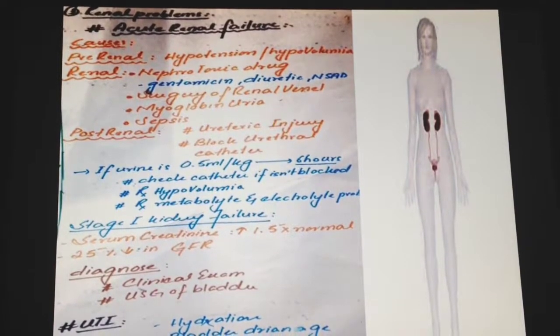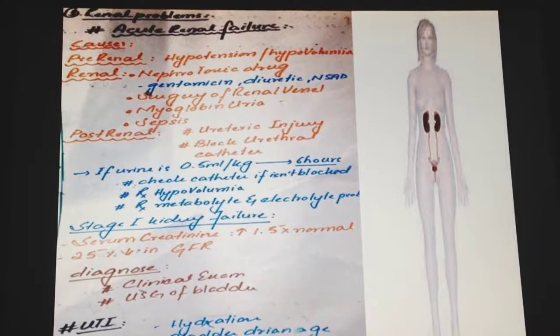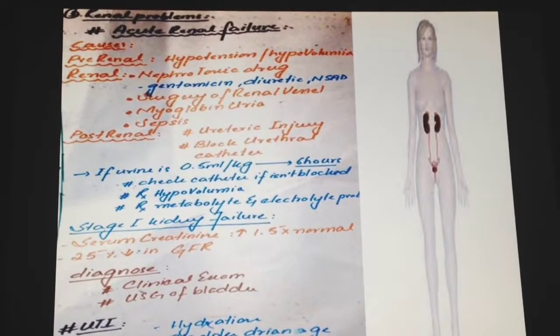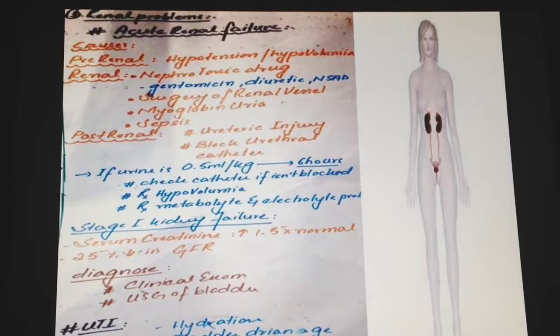Then next are the renal causes. In the renal causes, there can be nephrotoxic drug usage, examples being gentamicin, diuretics, or NSAIDs. Or there can be surgery of the renal vessels itself, or myoglobinuria, or sepsis. In the post-renal causes, there can be ureteric injury or blockage of the urethra.